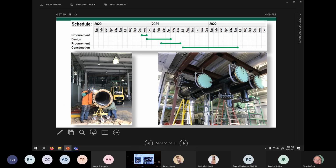And what we had to do was procure all of the long lead major equipment, which are the chillers and the cooling towers, ahead of time. We did that to assure that we would have the equipment on time so that we could finish the project on time. And construction has started and will be complete in time.